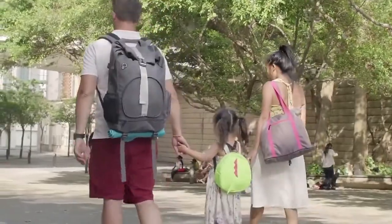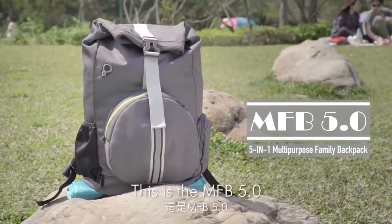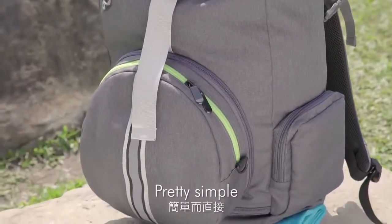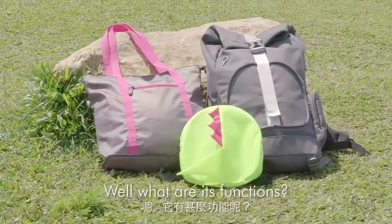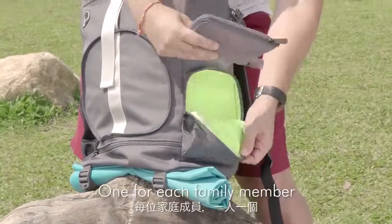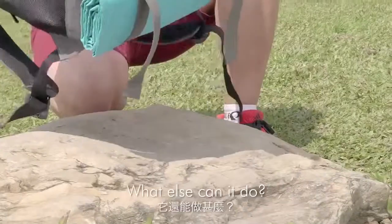This is the MFB 5.0. Why 5.0? Because it has five functions. Pretty simple. It was designed by these students. Say hi. Hi. Well, what are its functions? It can be taken apart to be three different bags, one for each family member. What else can it do?